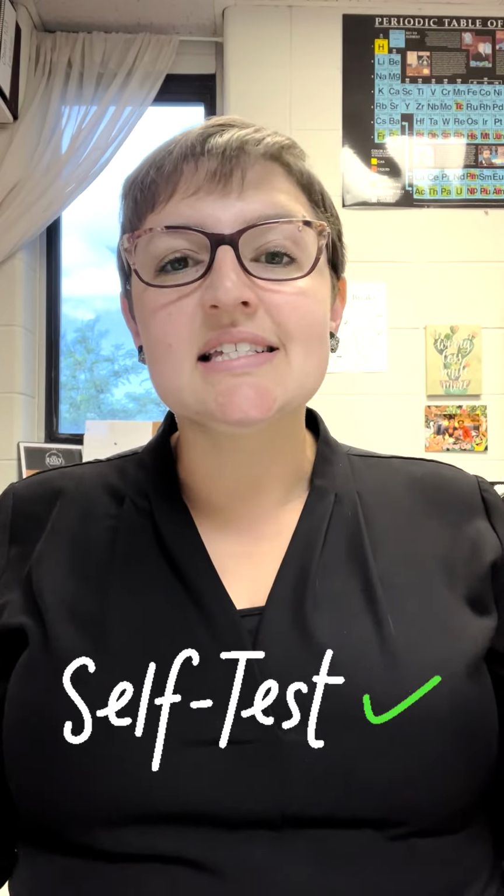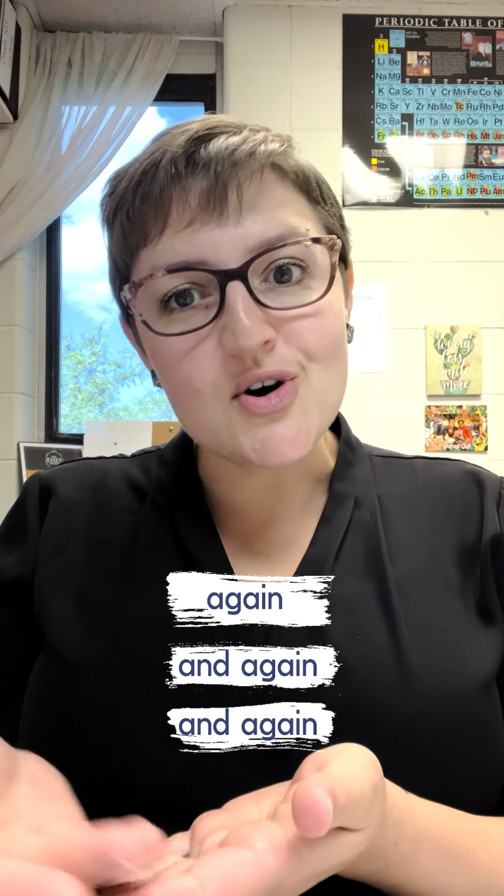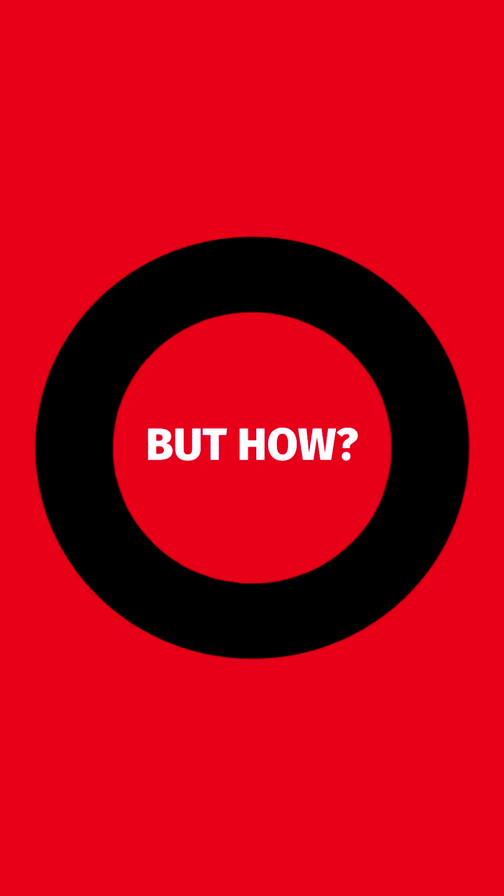The self-test is the most important part of putting all this information together so that you can do well on an exam in class. Self-testing is the most powerful and most important tool because it forces you to recall information in a way that's similar to your exams. You can't do well on a test without first testing yourself once and then over and over and over again. But how are you going to do this? We have 4 tools that'll help you make the most of your self-testing time.